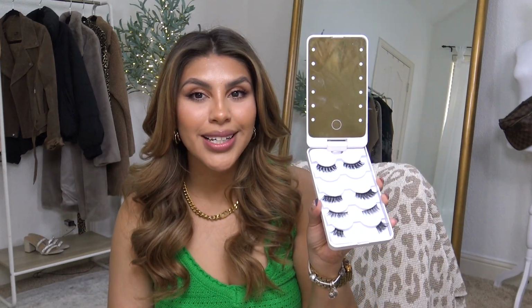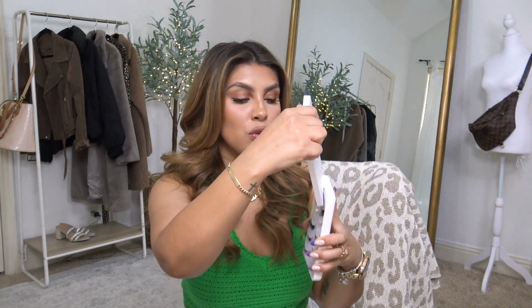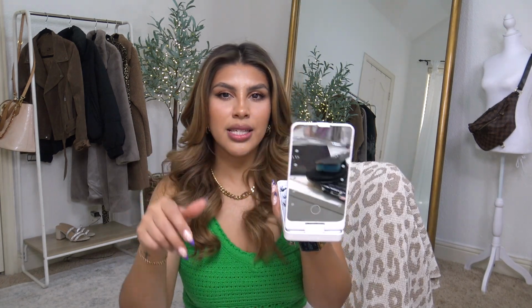I found the cutest lash holder ever. It does have a light you can turn on and off. This is so great for travel, especially if you're wanting to take a mirror and lashes. You have it all in one. It folds really nicely, but it also is like a 360 type of thing, so you could close up the mirror. You could also pick it up like this and just have it sitting on the table.